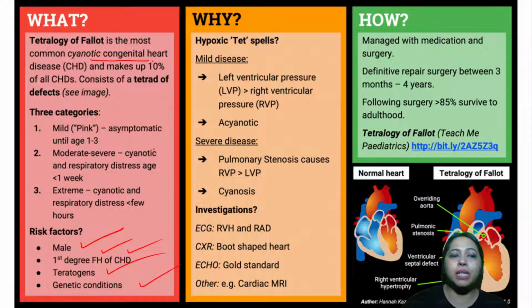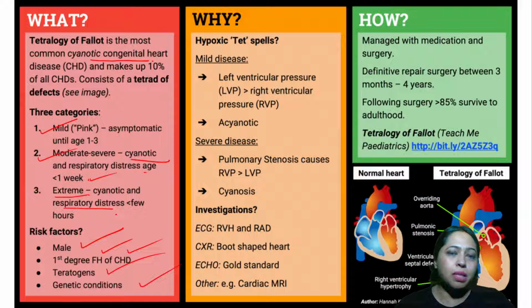Okay, now there are three categories you can see. The first category is very mild, where the baby could be asymptomatic until the age of 1 to 3 years, and moderate to severe, where there is cyanosis and there could be respiratory distress from the newborn age up to week 1. And there could be extreme cases where cyanosis is present, and also respiratory distress is seen as soon as the baby is born, within a few hours. So those are the three categories you can see.